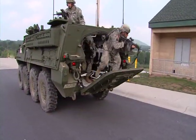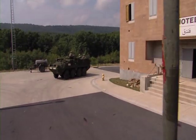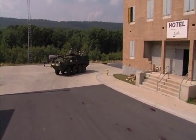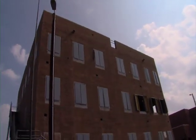Whenever the ramp drops and we have to dismount, obviously that's our most vulnerable time because we're not behind the protection that the vehicle provides. Especially in an urban type environment, if we were doing a quick exfiltration, we wanted to get out of Dodge quickly, we may actually use the smoke canisters on there to put a smoke screen in front of us, especially if we were taking fire from like a building or a rooftop.